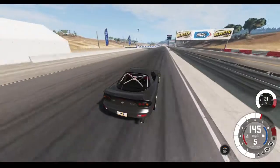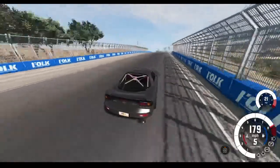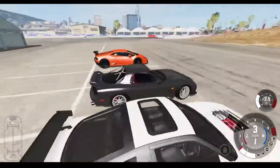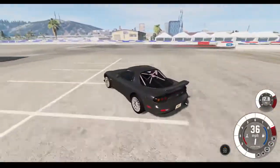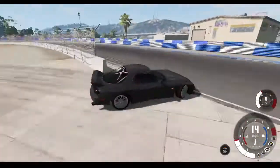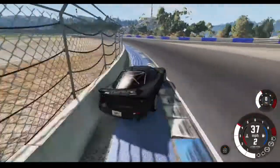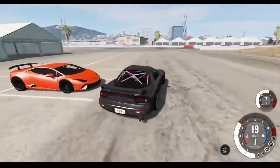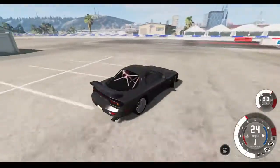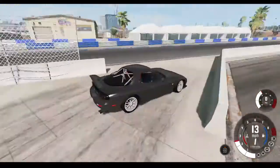Okay, it's got a bit of power here. Dang, this thing is flying. Ooh, spin out. Okay. That was close. We hit like 170 there, which is insane. I did not expect it. I was expecting that we hit around like 150 maybe. But we hit 170. Almost hit 180. Seems pretty cool, actually.